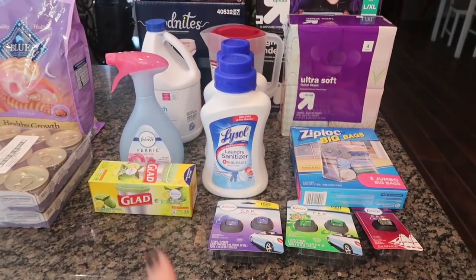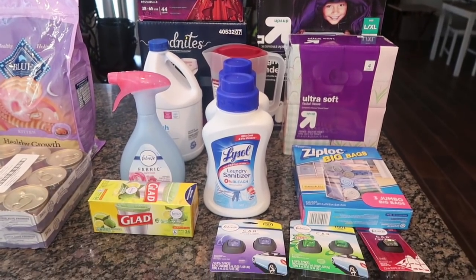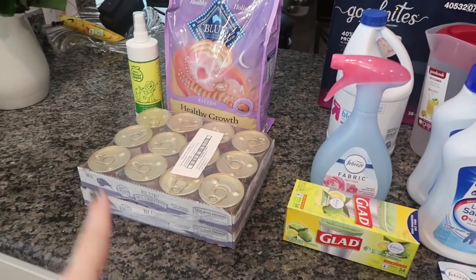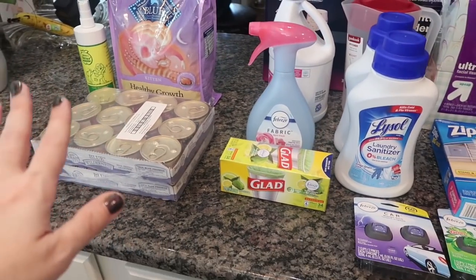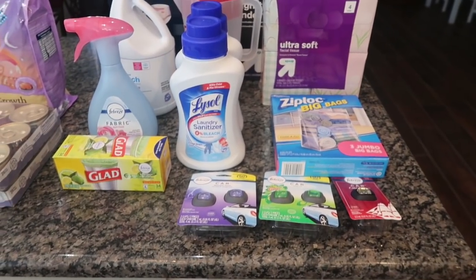All right, so here's my little Target haul. Not too much. It's amazing that that was $171, right? And then here is my purchases from Chewy. So I'll share that with you in just a moment, but I'll get into my Target haul.